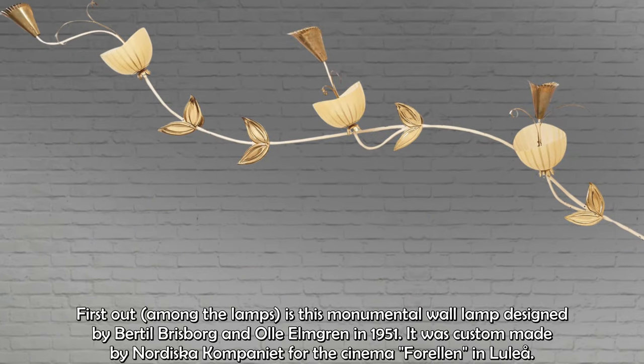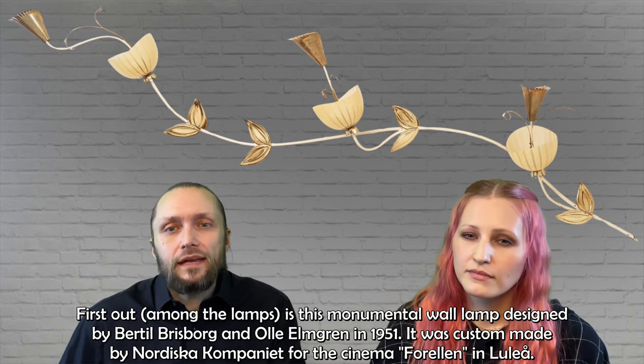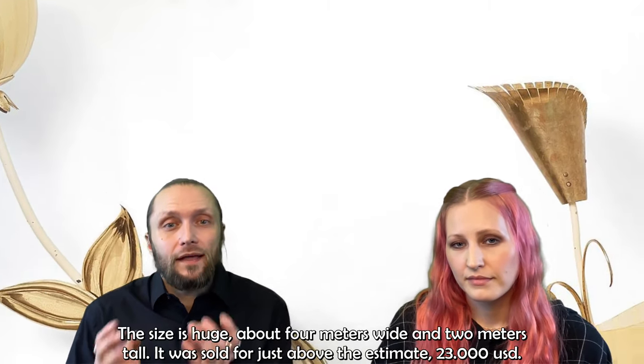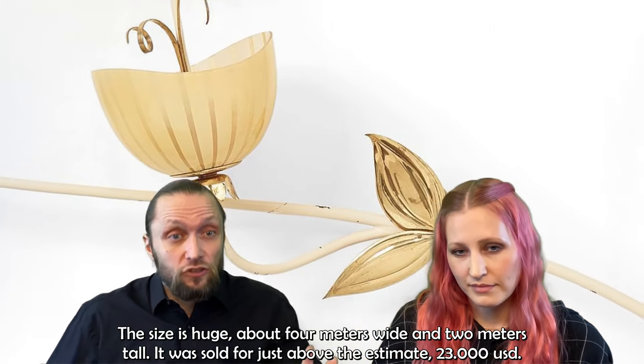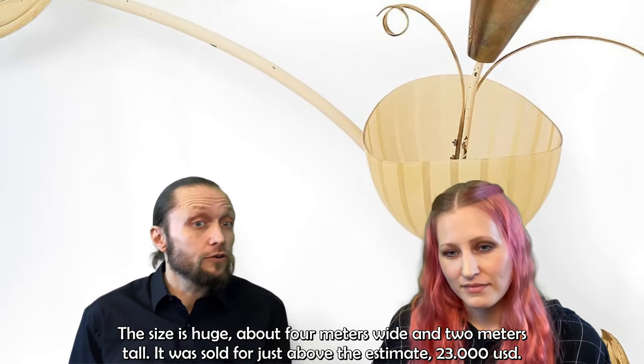First out is this monumental wall lamp designed by Bertil Brisborg and Olle Elmgren in 1951. It was custom made by Nordiska kompaniet for the cinema Forellen in Luleå. And the size is really huge, almost 4 meters wide and 2 meters tall. It was sold just above the estimate, $23,000. And this is, of course, really nice. It's a fun lamp. I do think it's a bit underwhelming in the picture, but I do not think it is that in real life. No, exactly.